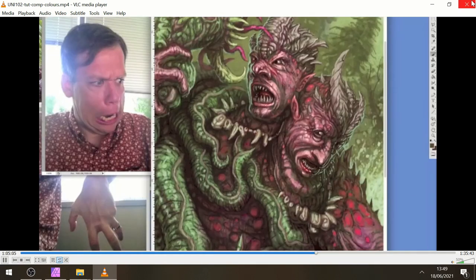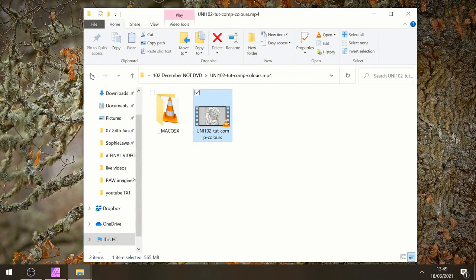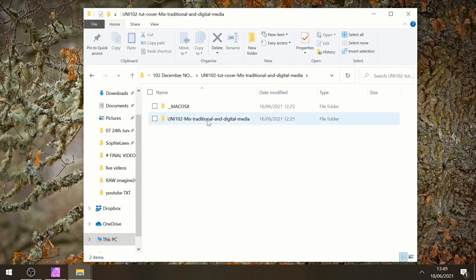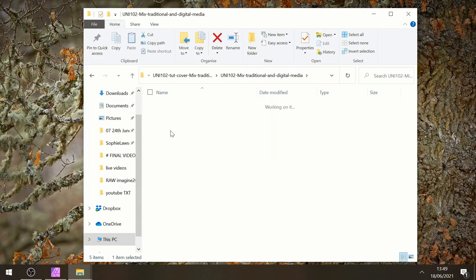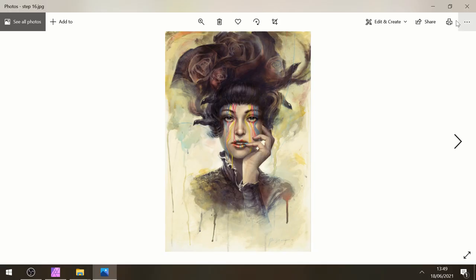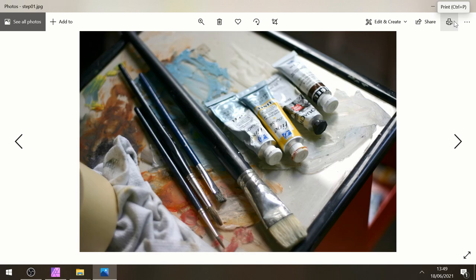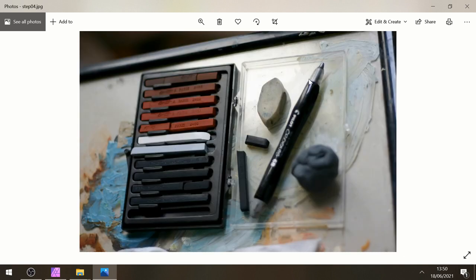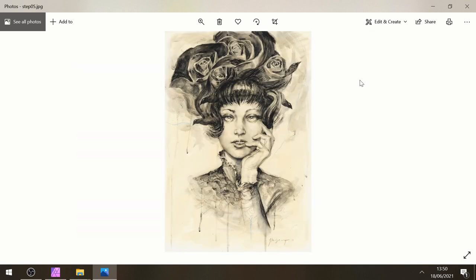These tools, because you know if you're using... Yep, I need to remember. That one. What's this? Mixing traditional and digital media. Oh, this is my favourite. This is my favourite cover from the whole year. How sexy does it look seeing traditional stuff? I've got that pencil. Very cool it is.